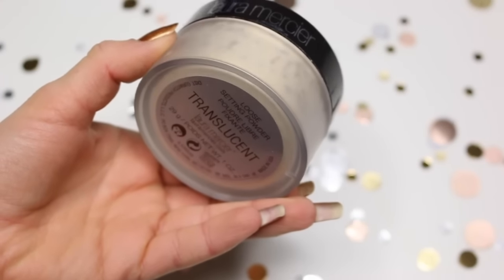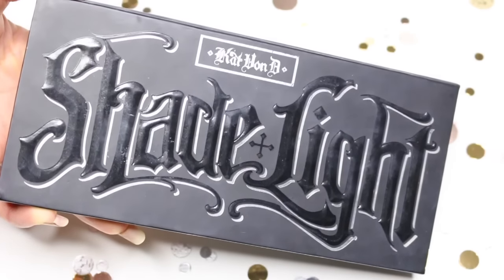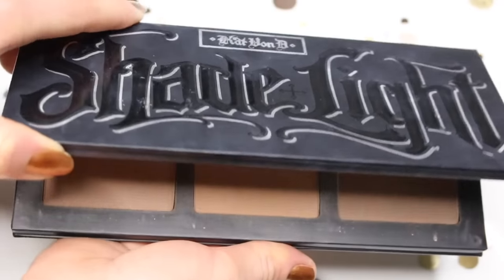And obviously for my loose setting powder, come on, you all know it is the Laura Mercier Translucent Loose Setting Powder. There's just nothing that beats this one. I just haven't found anything that feels as lightweight and looks as good on my skin as this one. It is just amazing. So now let's move on to my favorite contour bronzing palette or kit. Once again, the one that I had to go for was the one that I always went back to when I've been trying out some different ones. And that one was definitely my Kat Von D Shade and Light contour palette. It is so dirty, so used, especially that color right there.